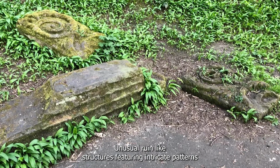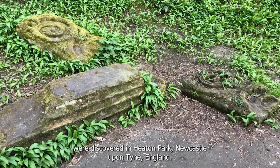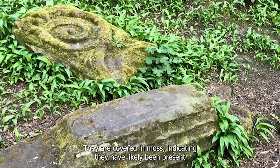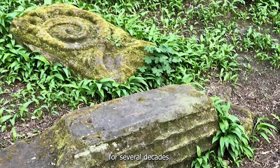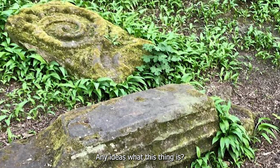Unusual ruin-like structures featuring intricate patterns were discovered in Heaton Park, Newcastle upon Tyne, England. They are covered in moss, indicating they have likely been present for several decades. Any ideas what this thing is?